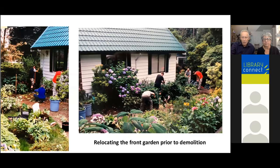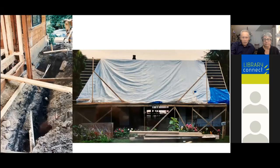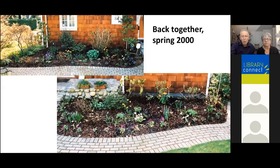So the first thing we had to do was dig up all the plantings that we'd done in the front garden and relocate them so that we could plant them back after the demolition. Now, it wasn't a total demolition, but it did gut the center of the house. And they had to dig this enormous trench at the front of the house to put in a new water line. So it was kind of a demolition, but again, we didn't change the footprint, and the 100-year-old house's bones are still there. By spring of 2000, though, we had that finished and we put the garden back in as best we could, although it suffered a bit from its relocation.